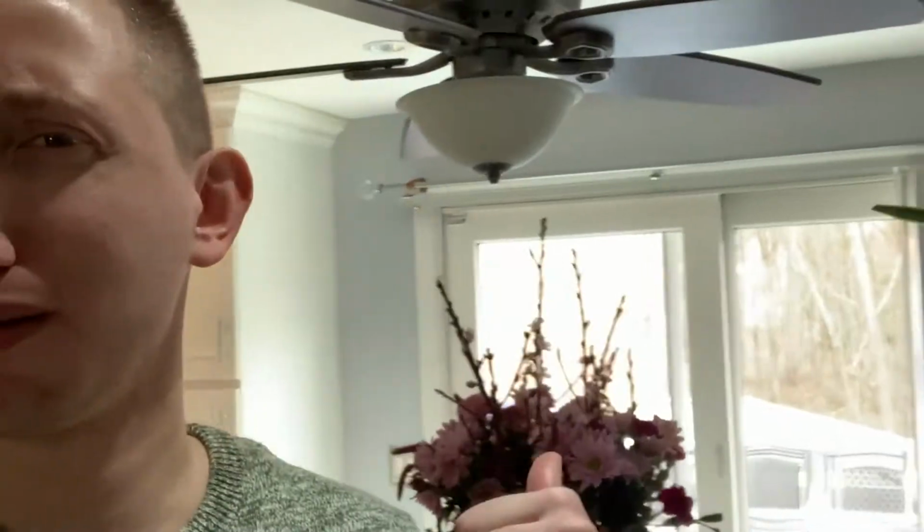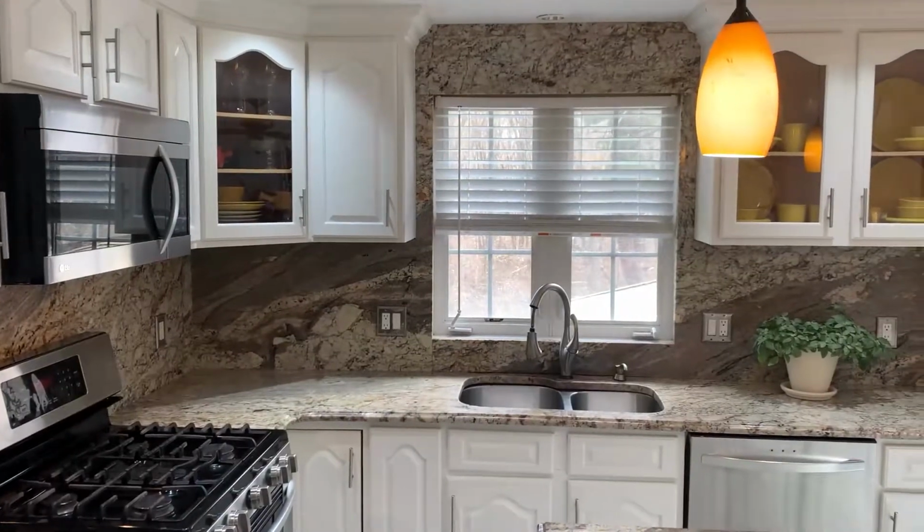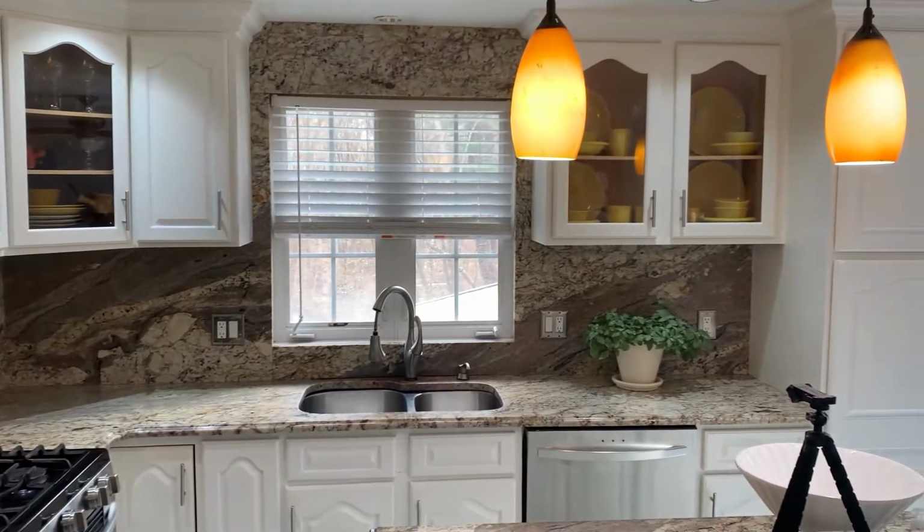And actually, you can see the photographer right behind me. He just sneaked by. Getting that full list of all the custom upgrades, everything that's been done to the house is absolutely key. So you can see behind me, this kitchen was renovated within the last year. I mean, they actually did a really, really nice job. I love this island, by the way. I don't know if you guys can see that penny tile. I told them right away, I was like, damn, that is good taste. But yeah, that's gonna be a big part of it.